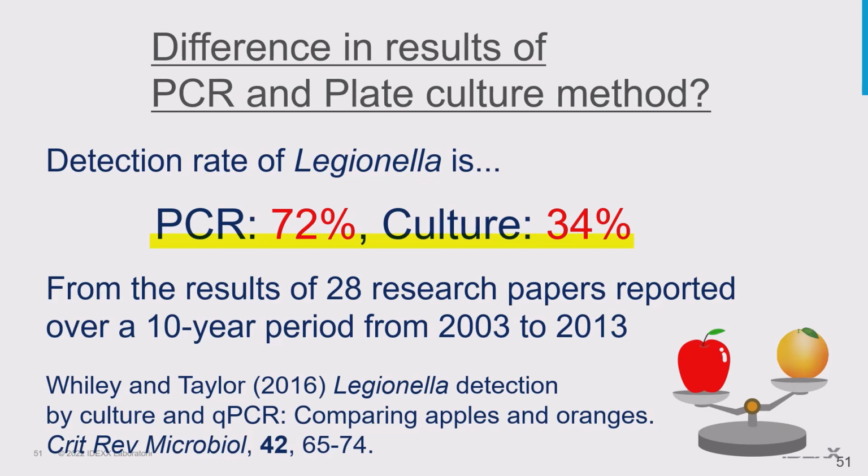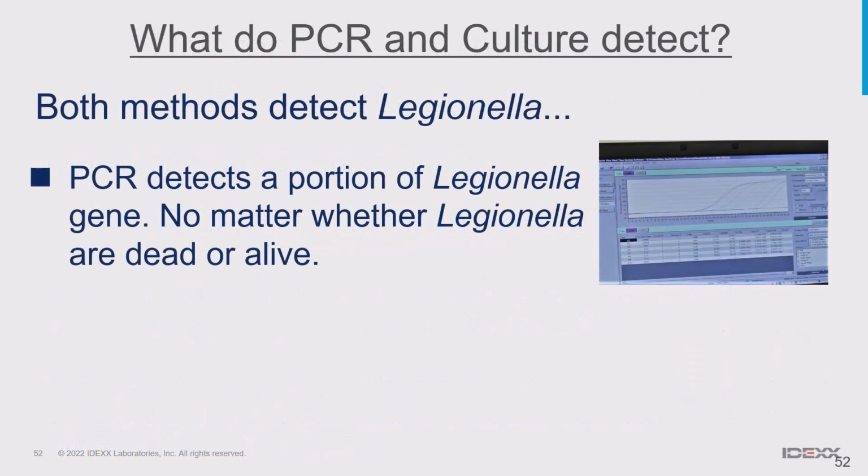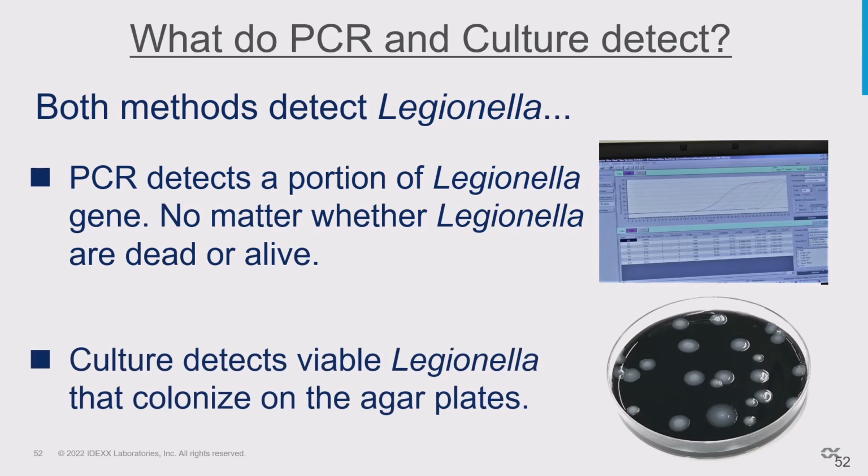Why is there a difference in detection rate of PCR and the plate culture? In the first place, what do PCR and plate culture methods detect? Of course, both methods detect Legionella. PCR detects a portion of the Legionella gene, no matter whether Legionella are dead or alive. In contrast, the plate culture method detects only viable Legionella that colonize on the agar plates. Thus, Legionella can be detected by both methods, but these results have different meanings.